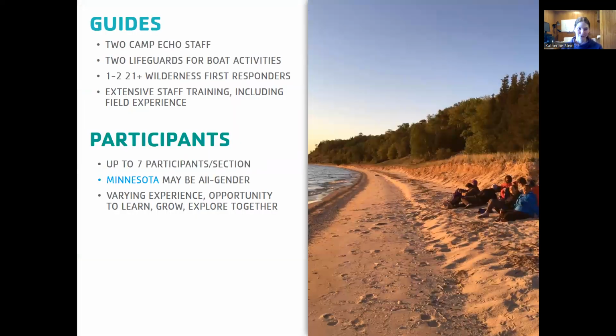So who's going on your trip? Well, it's going to be 2 staff members who are both lifeguards and wilderness first responders. They're both going to be over the age of 21 most likely and have extensive training and field experience to make sure they can give you the best experience possible.